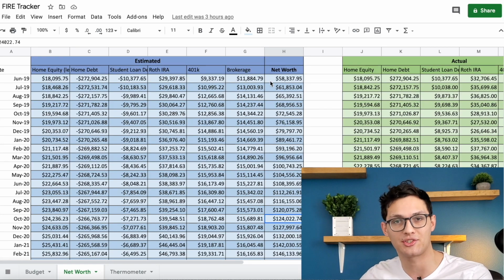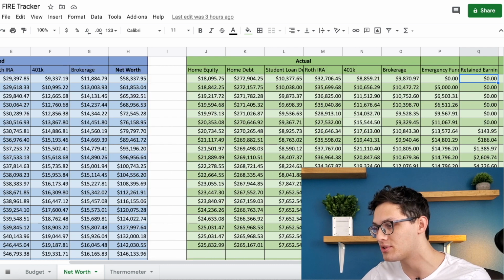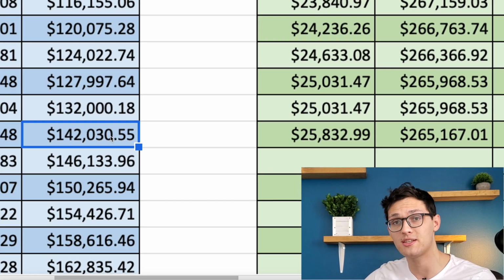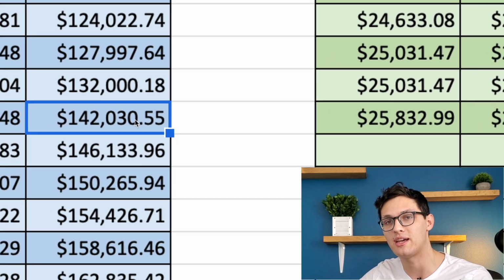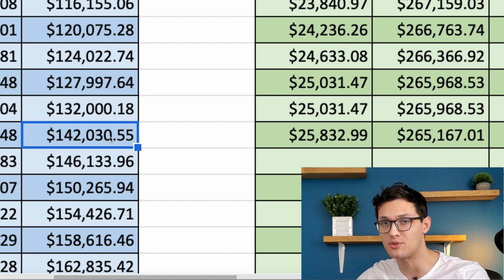Because of this, in addition to tracking my estimated net worth at the end of each month, I also track what it actually was to see how close that estimate actually was. So you can see that at first, these two estimates were fairly similar, but they diverged over time. So this number right here is what the estimate for my net worth would have been in January of 2021, assuming all the assumptions I made back in June of 2019 held true.